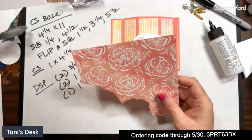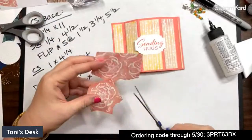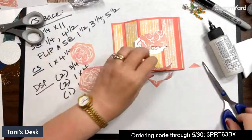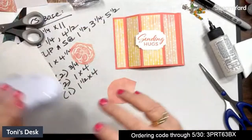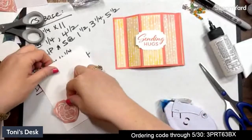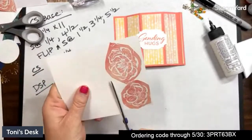So let's cut these flowers out real quick. And I just want 2 of them. And I'm not going to worry about any leaves. But I do want to glue these on some basic white, just so the flowers are a little bit sturdier when I'm cutting them. It's definitely easier just to cut designer paper, but then they'll be floppy on the card. So take your whatever adhesive runner you have. Put that there. And another one here. All right, that'll work. Then we're just going to trim this.